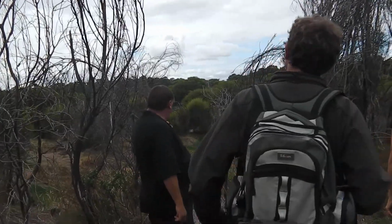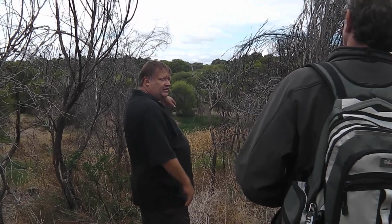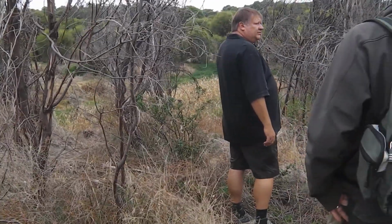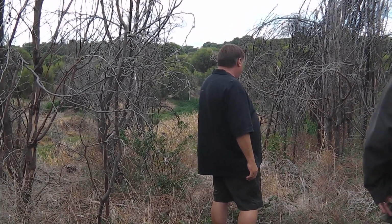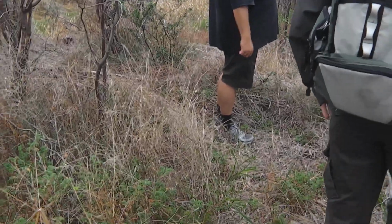Hole there, but it's gone. That's a marl pit. That's where they've actually got an excavator and dug the marl out. The reed in there is the bulrush, and it's obviously there because it's in closer contact with the water table. You can see how degraded the environment is.